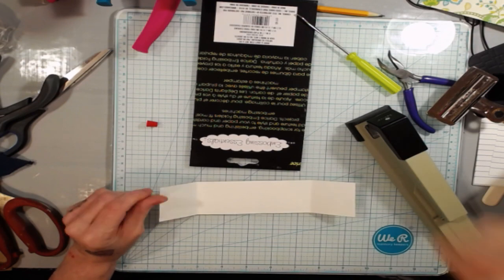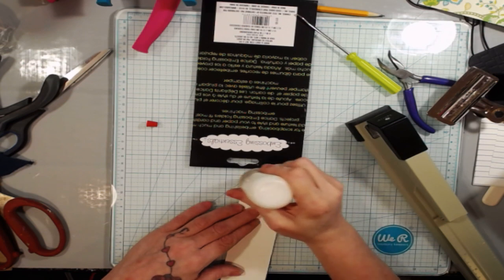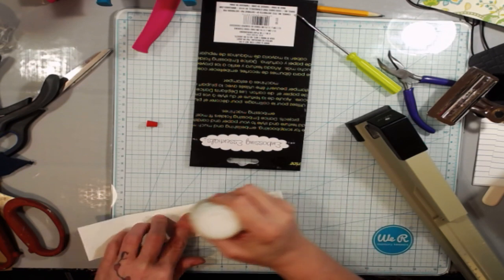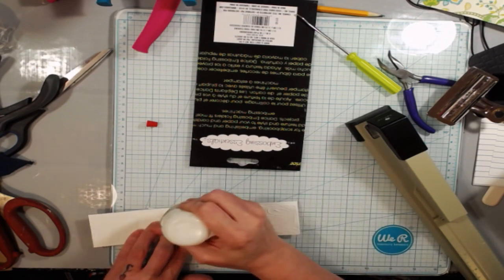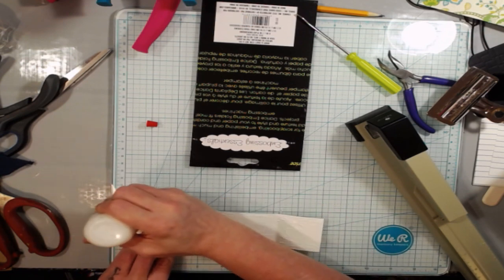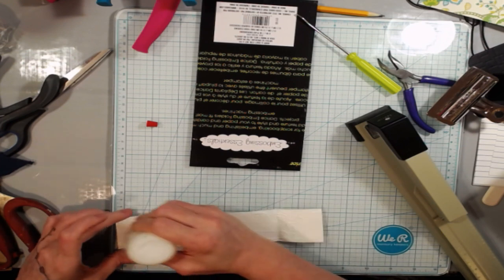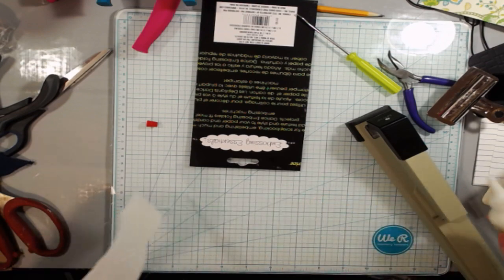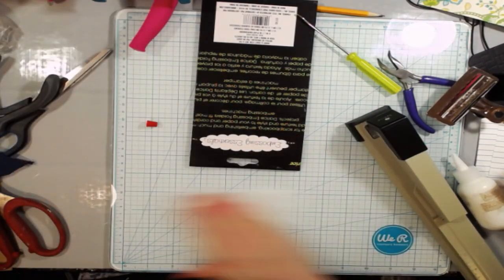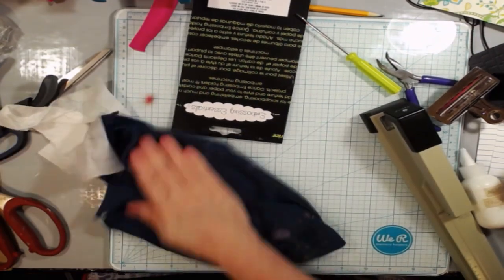I gotta put more glue in my glue bottle. I'm running out of glue. I literally just filled this bottle up a couple days ago. I use a lot of Aileen's. But thanks to Janie, I can refill it. Stop it. Stop it.